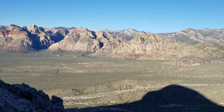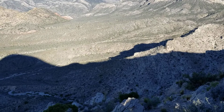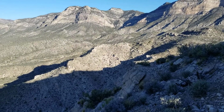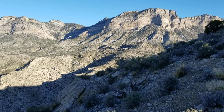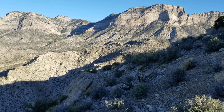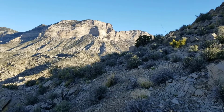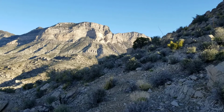Actually, a better way would have been to ascend that ridge down here that would angle up in a better way, right up to that point, and then on up. That is the way to ascend. I'm doing a little backtracking and I'm climbing a little higher than I would like to climb in order to go back down into Calico Basin.